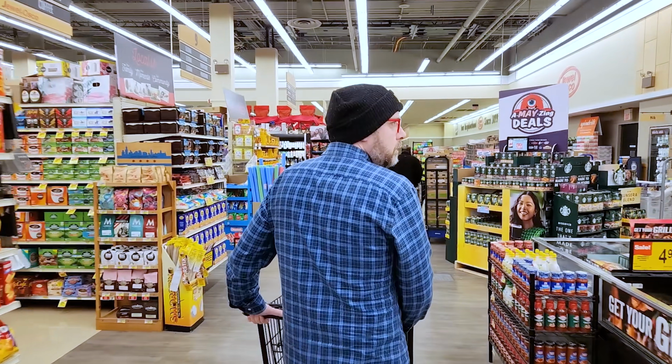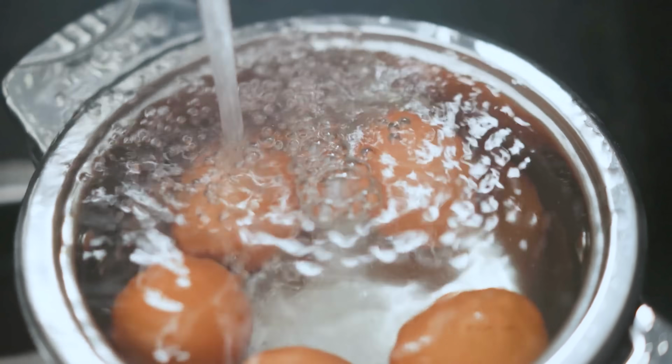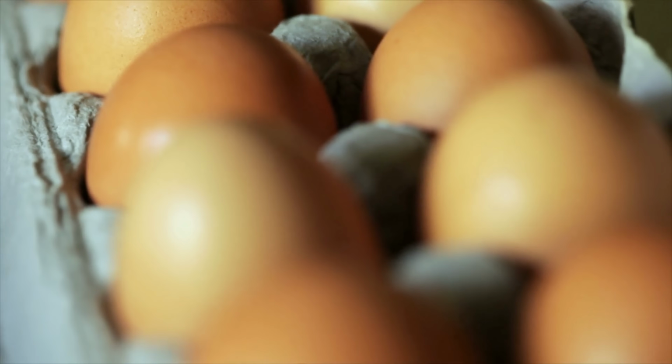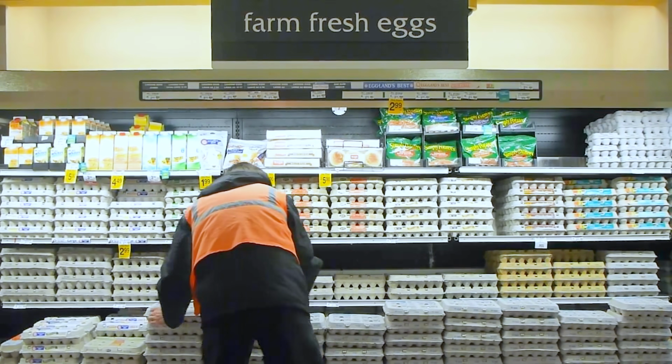What's this? Refrigerated eggs. This is not something you would see in a British store, where the eggs are usually placed just on a shelf somewhere away from refrigeration. And why is that? It all comes down to both countries' attempts at preventing contamination. In the United States, the USDA mandates that eggs must be washed and sanitized before they reach the consumer. Basically, this is to ensure that it's not covered in chicken.